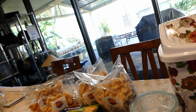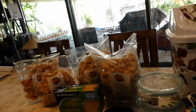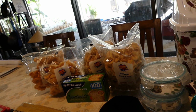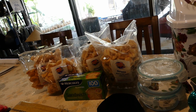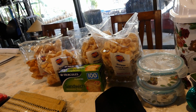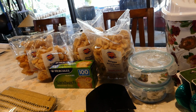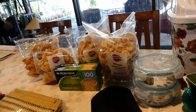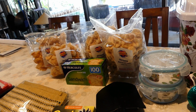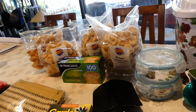Then I picked up some pork rinds. Now, with the diet that I'm on, as I explained before, I'm on a specialty diet for pain and inflammation, and I can't use breadcrumbs or anything like that, which got eaten by the pantry moths anyway. But what I am going to be using are pork rinds. So these will be used as a crumbing agent for when I'd like some crumb chicken or crumb chops or anything like that. I'll be using the pork rinds.